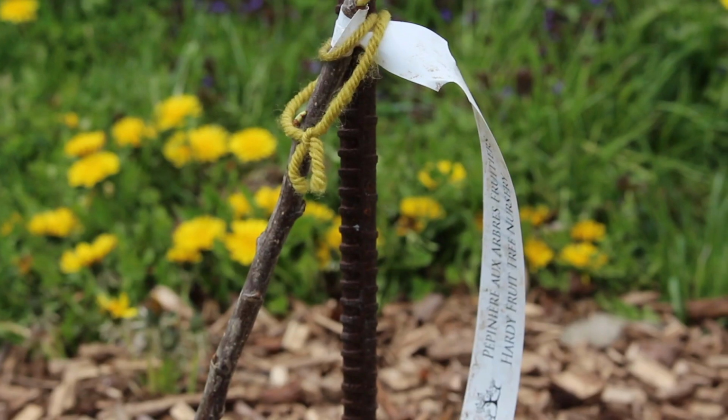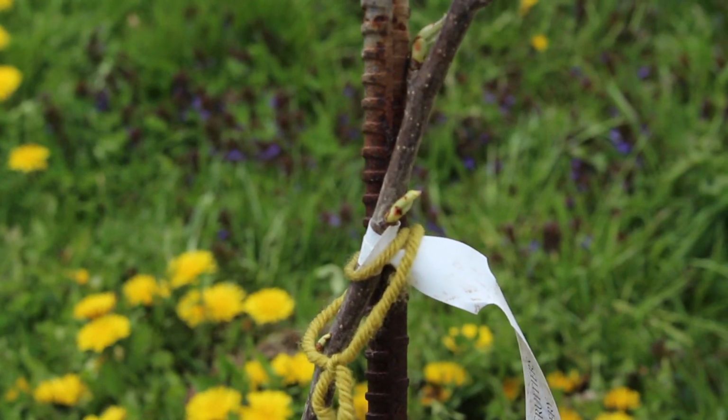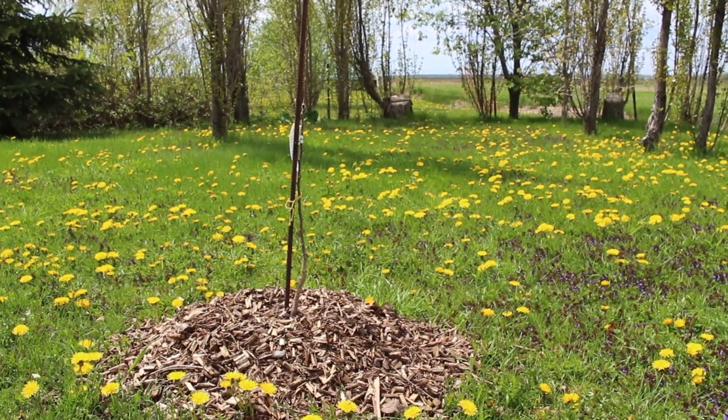And yeah, they're just little branches of trees. They're so small, but I go and see them every morning and see new growth on them, and it really makes me happy and hopeful. So I can't wait to see them grow. And other news from the garden, that's pretty much it.